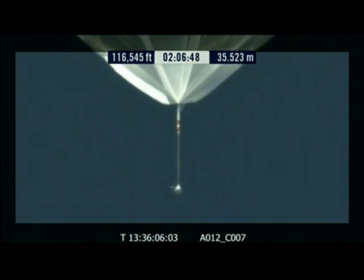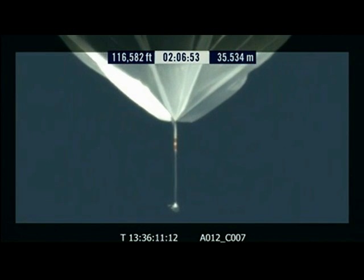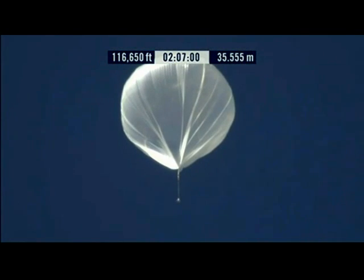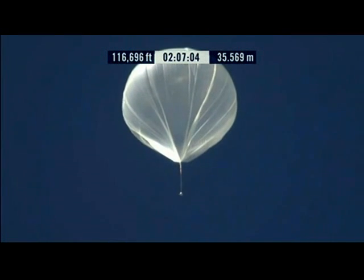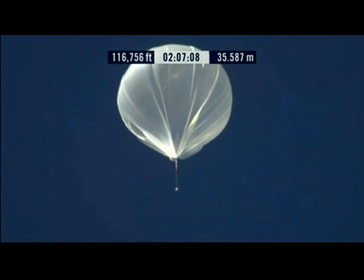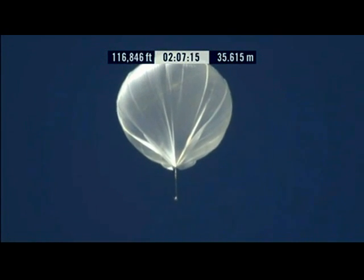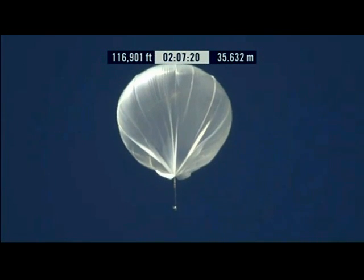There's a tracking camera with a long telescopic lens reaching up more than 116,000 feet. And just look at the size. It's approaching now its maximum volume inside, that helium expanding to nearly 30 million cubic feet of helium.